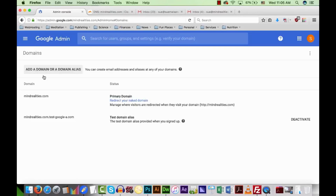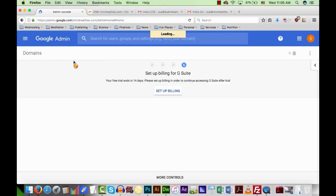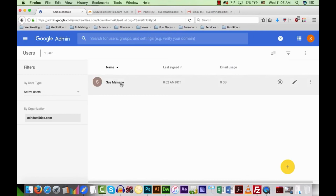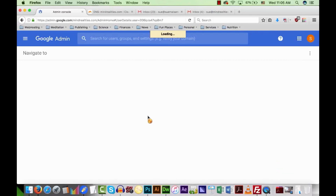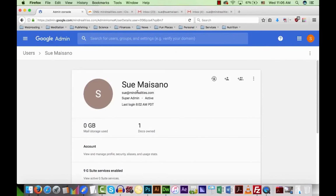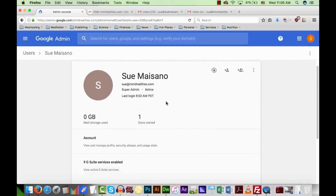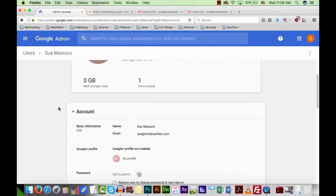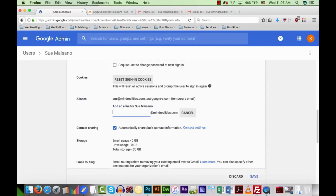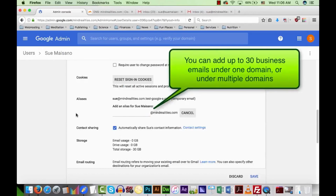Once you have a second domain name, you go back to the admin console, go to users. I have one user, which is myself, and click on the user. Assuming you have a second domain already and you want to give yourself a second business email, so instead of sue@mindrealities.com, you have sue@yoursecondomainname.com, for example. What you need to do is click on account and enter here. If you have a second domain name here, you will have an option of choosing your second domain name, and you can add your email address here. You see, it's very simple.